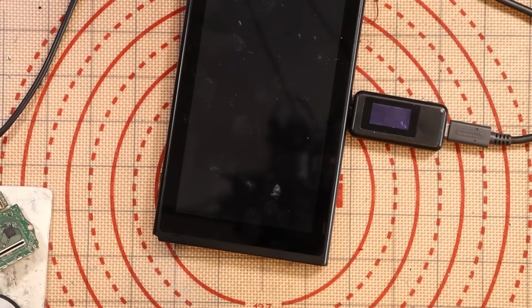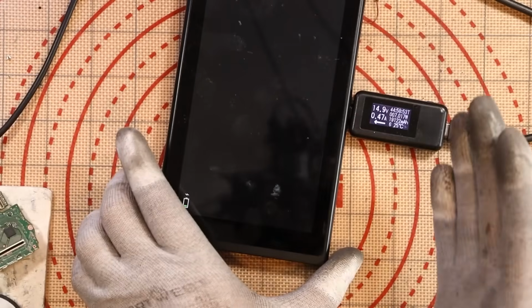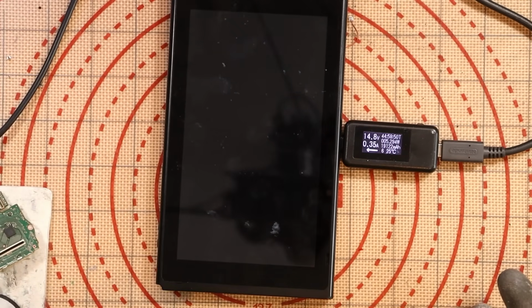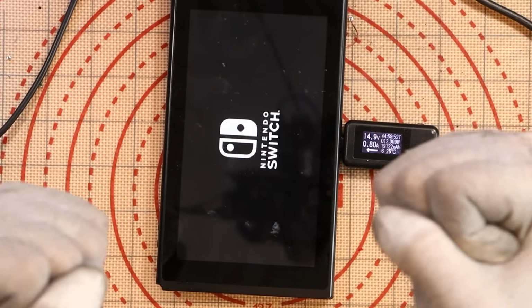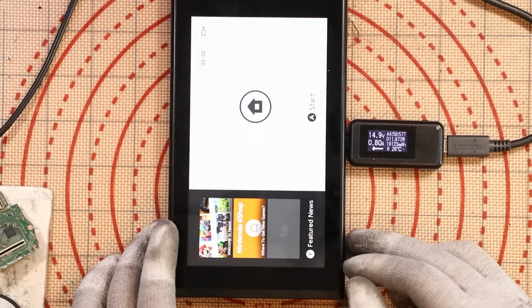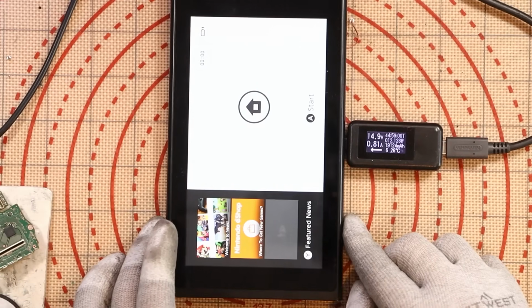Let's go. Come on. Give me something. 0.35, good. 0.47, yes, come on. All right, turn on. Oh, the battery's already got some juice to it then. Yes, let's go. It turns on and it displays, it outputs. It's taking 800 milliamps, which is a really, really strong draw.